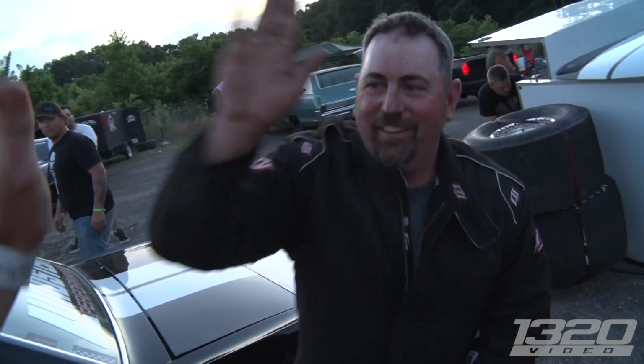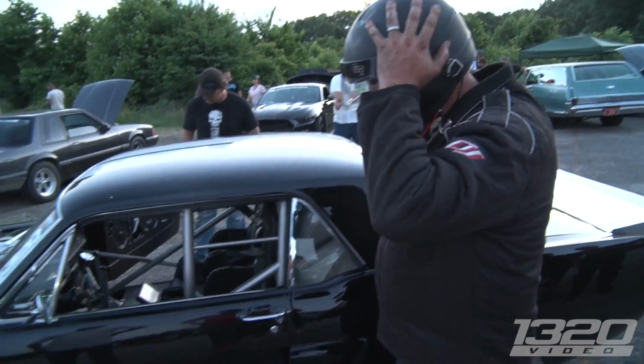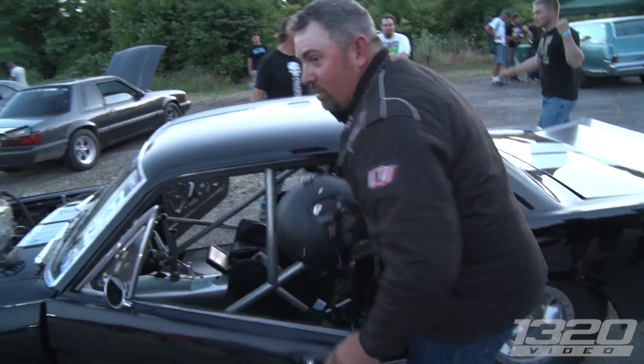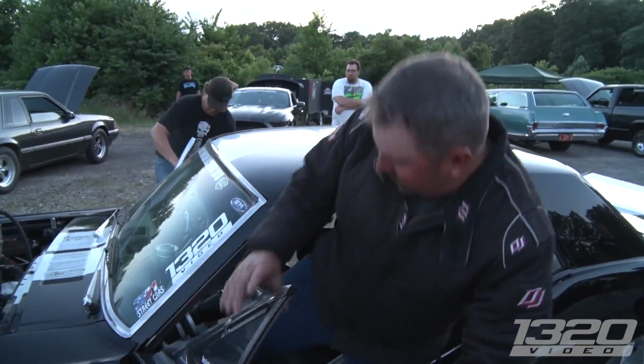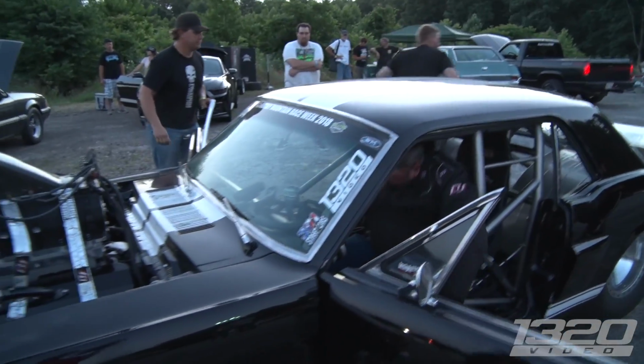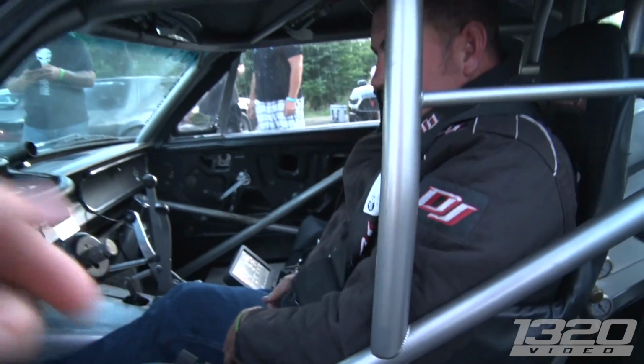Woo! Made it! We ain't down the track yet. Holy crap! You're just going to make a pass down right now with the radials on? Yeah. Nice. Literally pulled in two minutes ago, and he's got his helmet on, already had his race jacket on, and he's going to throw a pass down right now. We're not going to run. All right.